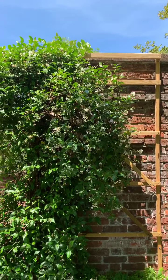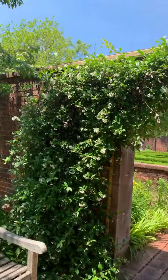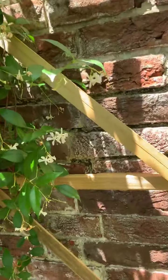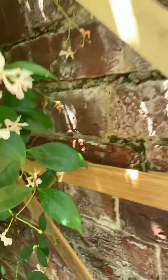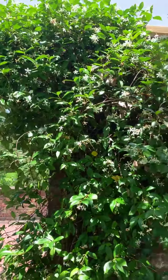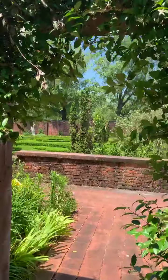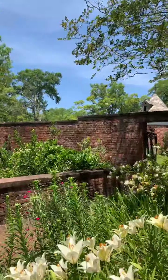I promise you that if I could give you smell-o-vision right now, I would, because it is absolutely fragrant and an amazing plant. You can even see back here, as we get closer to our trellis, that we have little bees on it across the plant. So this is going to historically be larger bees like bumblebees and carpenter bees, but this is actually a pollinator perennially blooming vine, and so we really love that.